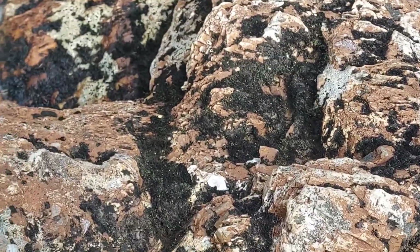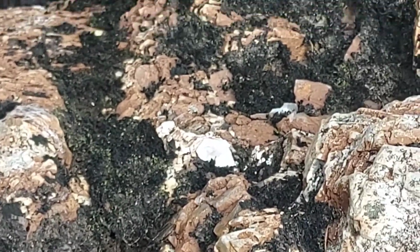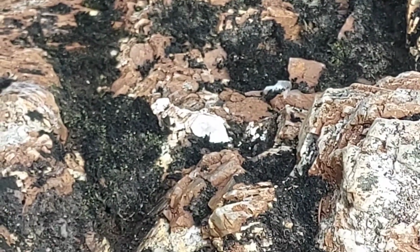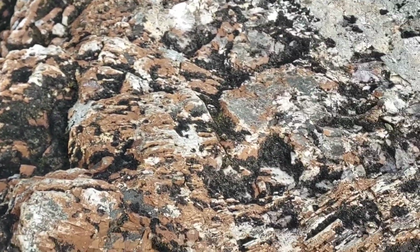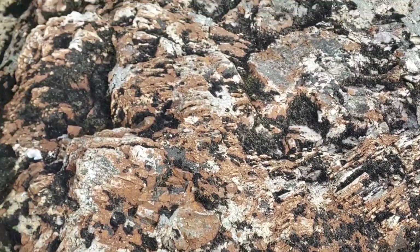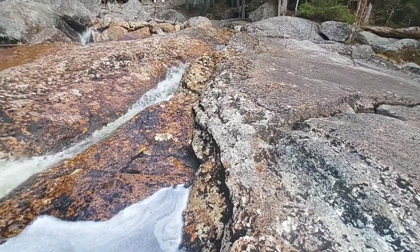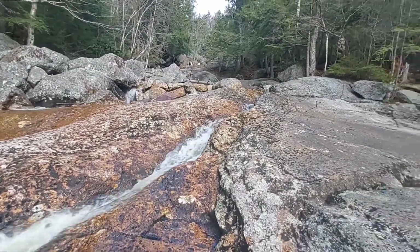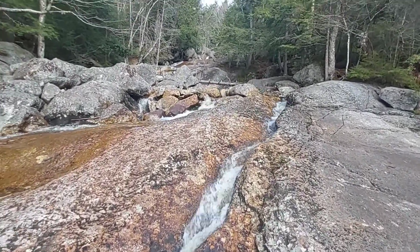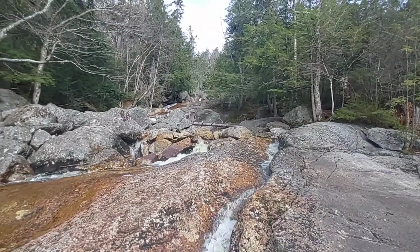Boy, and when the sun hits this mica, you can clearly see it. These are some pretty large crystals in here, about the size of a dime. And some pink feldspar. New Hampshire and the White Mountains are a hodgepodge of igneous rocks and metamorphic rocks. And I think we're seeing that on this bedrock ledge here itself.